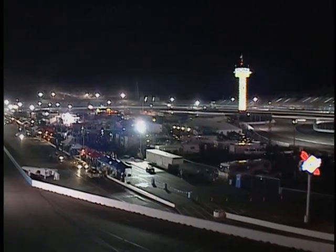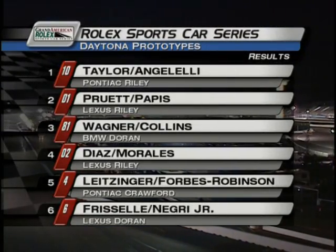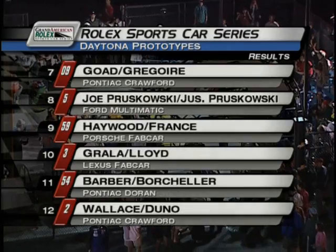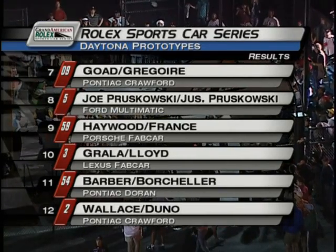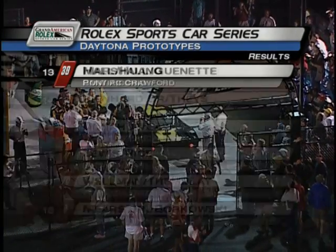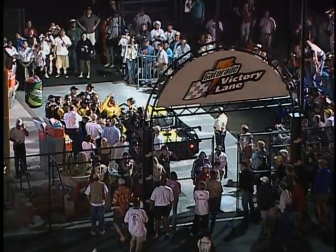Let's have a look at the final results for the Daytona prototype class. Taylor and Angelelli over Pruett and Pappas. They finally get a much-deserved podium. And Wagner and Collins, they are championship contenders. Morales, a great drive late, and Diaz did the work early. And Butch Leitzinger and Elliott Forbes-Robinson finish in the top 5. And Prokop there did a great job in 6th place. That was a fantastic job for them. Justin and Joe, an awesome effort. Bert Frizzell and Ozzie Negri came back. But let's hear from the race winner.